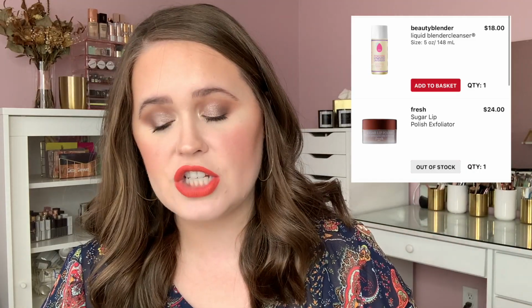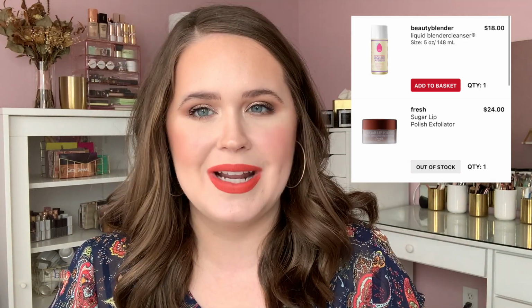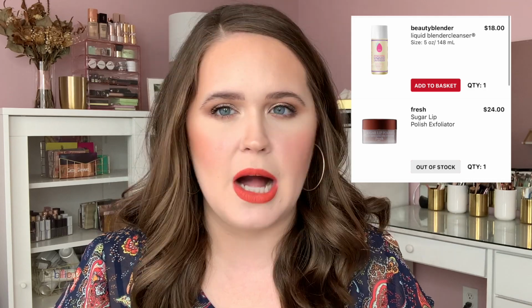I also got the Fresh Lip Scrub. I ended up not finishing the Fresh one because it went bad. I mean, I had it from 2016. I think I just threw it away like a couple months ago.